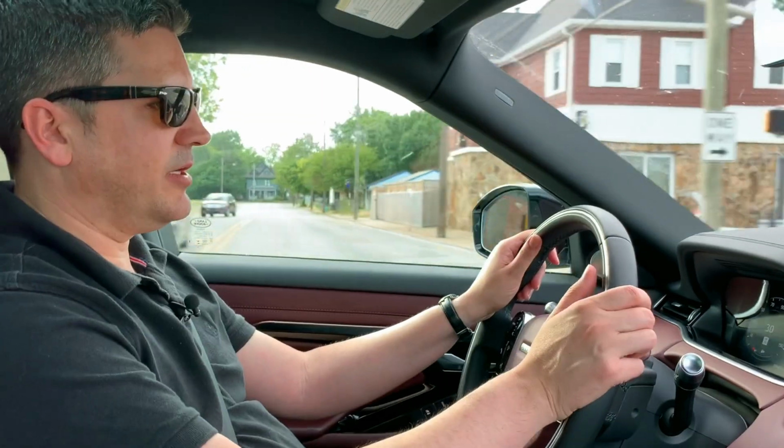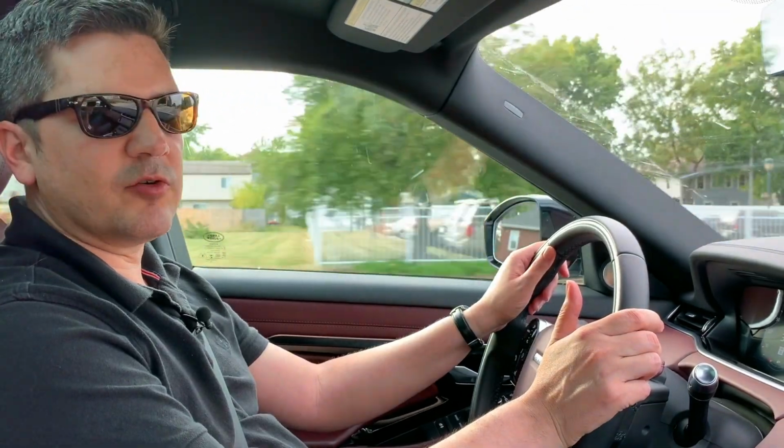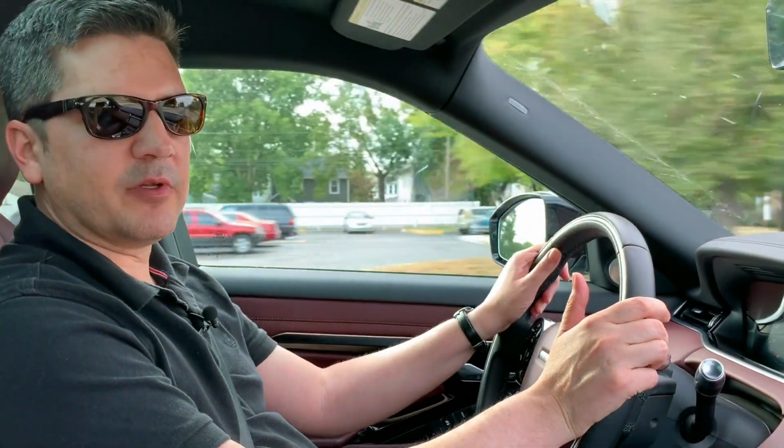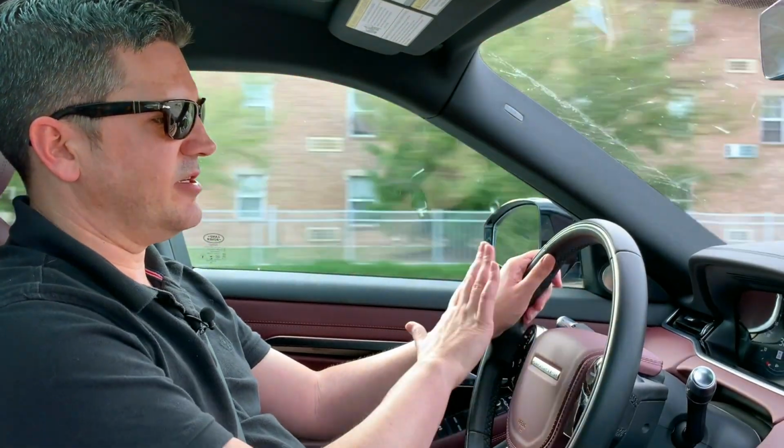I like the heads-up display. I like that navigation's up there when you need it. The lane keep assist, the adaptive cruise control, it puts those up in your heads-up display so you can adjust them on the road and use them as you need to. And I also like the flat screen display down below.